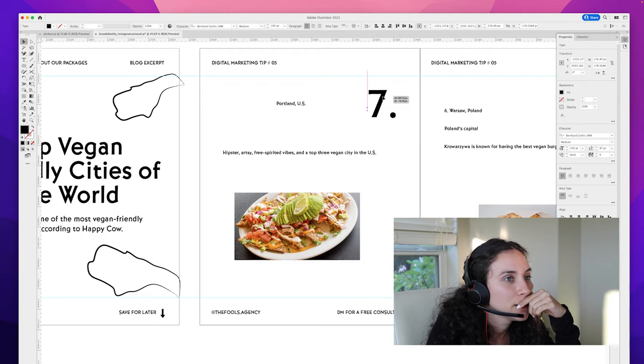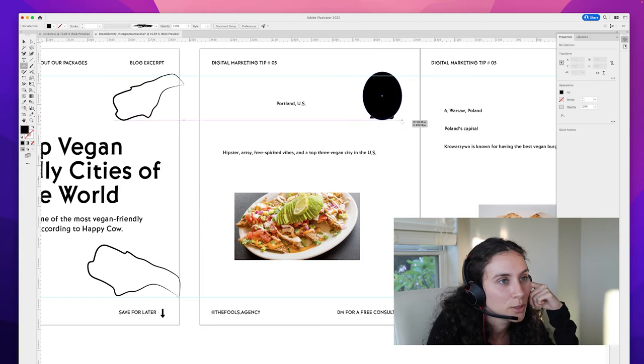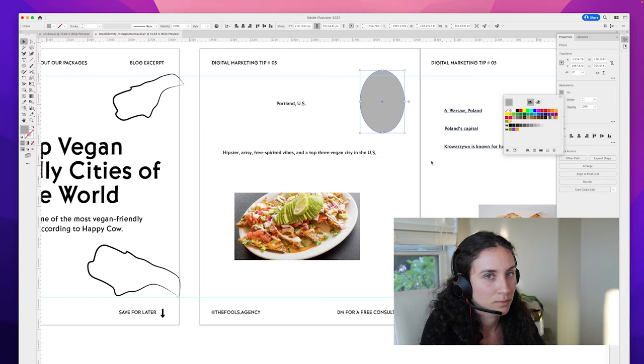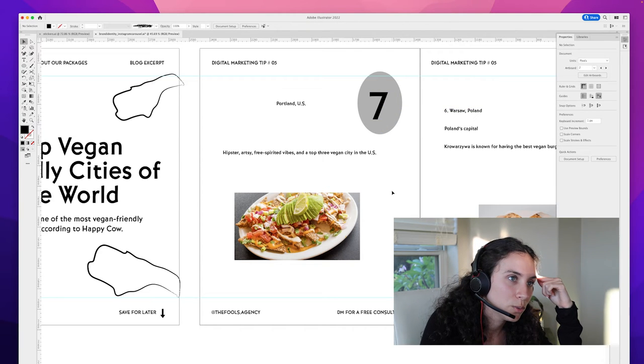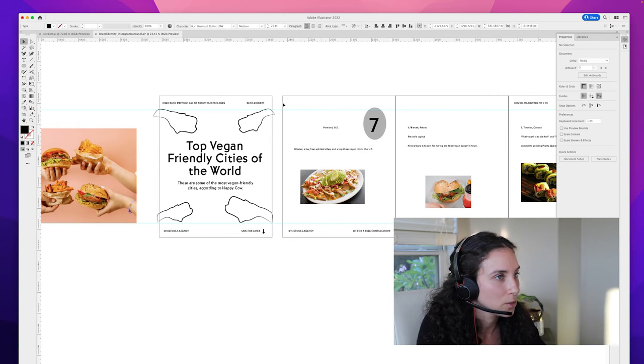Okay, 7, 7. Maybe this could be inside of a shape. That could be cool. Let's just do something simple for now. Something like this. Take that period off. Cool. These will be the same on all of them.